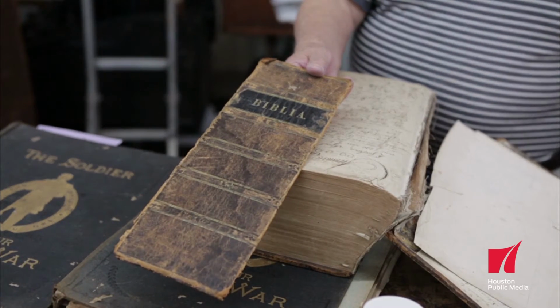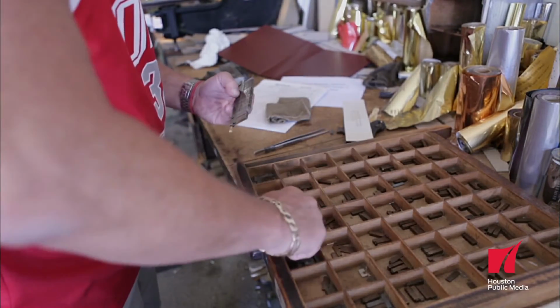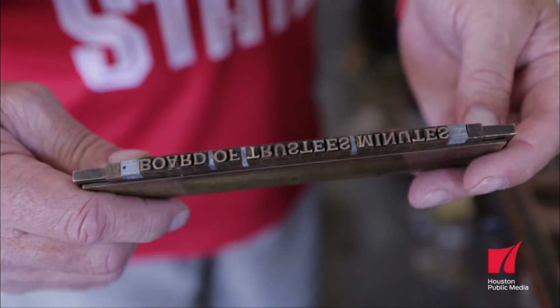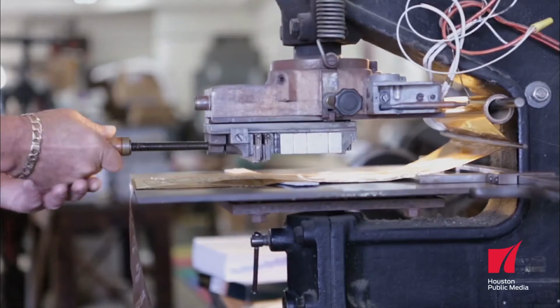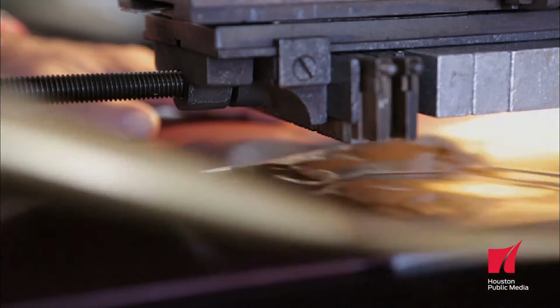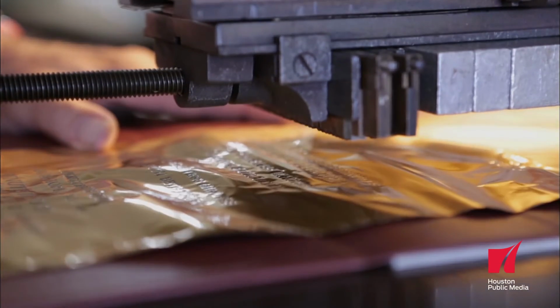B-I-B-L-I-A. We hand set and do everything by hand, which you don't hear about too much these days of changing ways. We still do the hand foil stamping the way we used to back in the old days. We hand set our type.